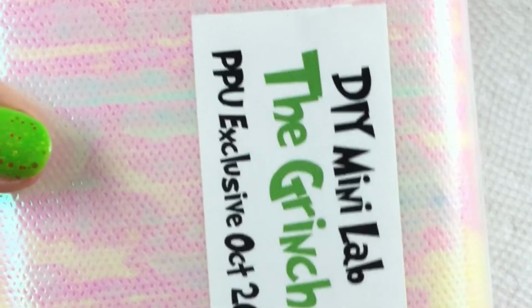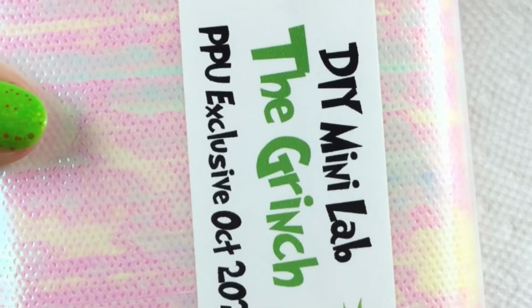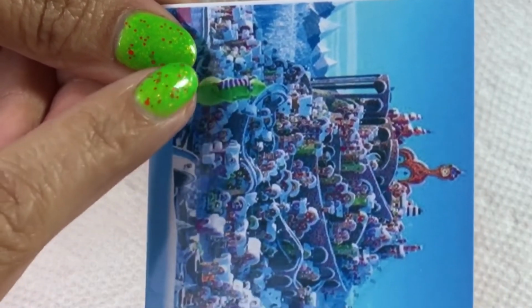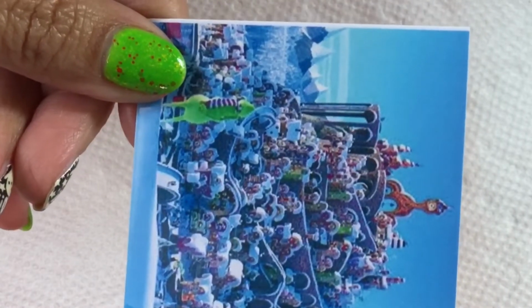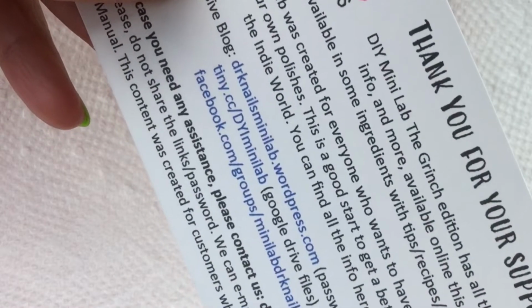And I wanted to rip it open as soon as I got it out of the package, but I was like, no, let's film it. Like, don't be crazy. Film it with your people. But it came with a picture of this, which is Whoville, and then the Grinch is here. I love that movie, you guys. So, so cute. And then it came with a little card, and the card says, thank you for your support.